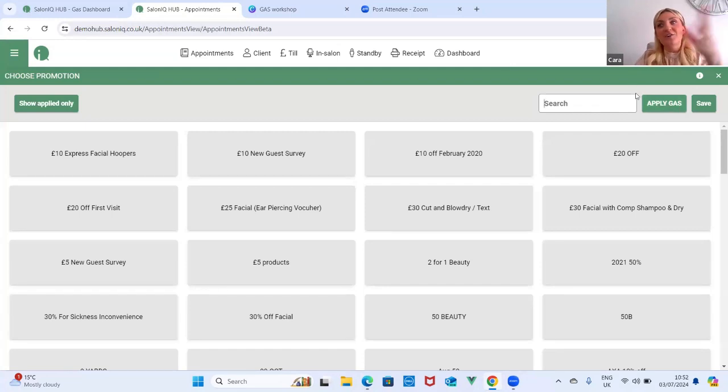And just really make sure that the team apply GAS, because I investigated another one last week. You know, when I looked into it, the actual team were just discounting it down. They were either discounting it down at the till screen, so the figures weren't showing as a referral, or they were using a completely different promotion. Someone had set up a refer a friend promotion and it wasn't connected to GAS.